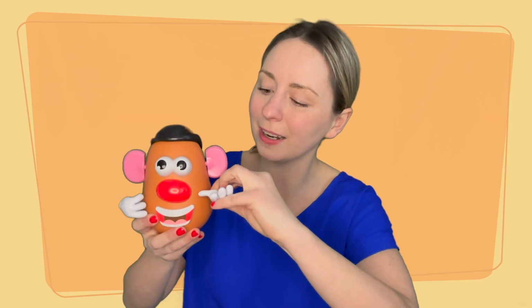That's right. Arms. Where are your arms? Shake your arms. Arms. Mr. Potato Head has one arm and two arms. Yay, Mr. Potato Head. We need one more thing.